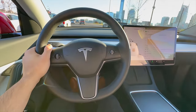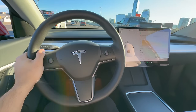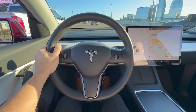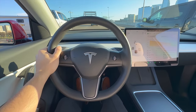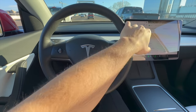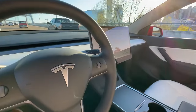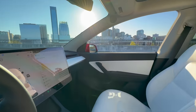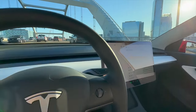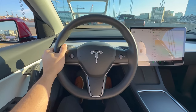I've been driving my Model Y Performance for almost a year now, and I've learned a lot about what makes this car tick. I've also learned a lot from my Model Y Long Range after having owned it for nearly 2 years now. I've seen it all, from the highs to the lows, and in this video, I'm going to share all of that knowledge with you so that your transition into Tesla ownership is as seamless and as stress-free as possible. So buckle up and let's get ready to learn everything you need to know about maximizing your Tesla experience.